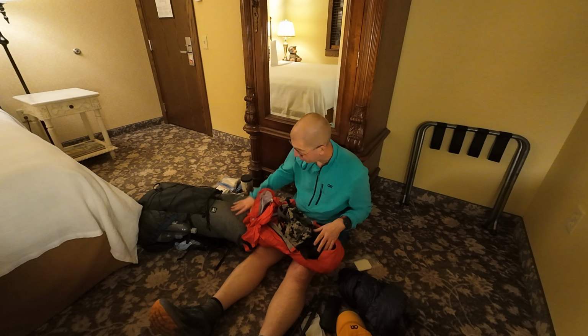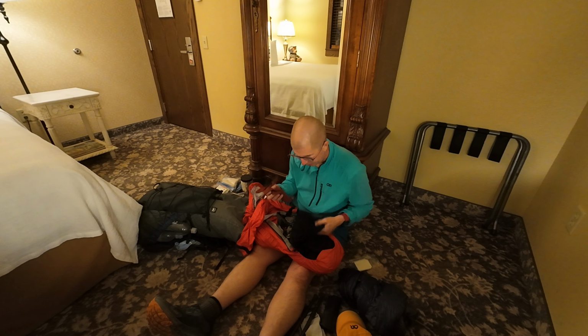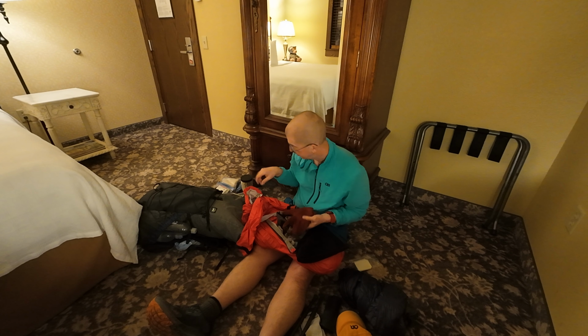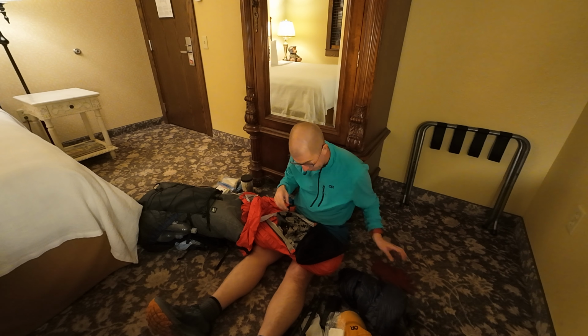So I usually roll my clothes up, put them right at the top, so they're pretty handy if I need to get to them during the day. And got a pair of gloves. These are nice warm gloves from REI. I really like them. They're shown in the LighterPack list, so I don't remember what they're called.